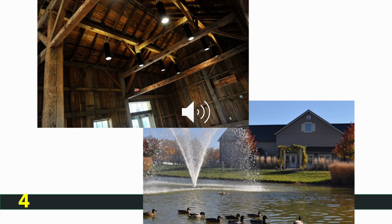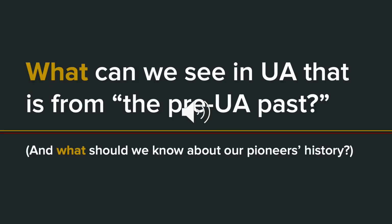So our fourth question deals with the pre-Upper Arlington people, and I'm showing you a picture of the Amelito Murillo barn, which is in Sunny 95 Park, right next to Greensview Elementary School. And this interior of the barn is very special, those beams. So let's find out about that. There are actually several things in our community that come from the pre-UA past. So I'm going to talk about a few stories here briefly about our pioneers.